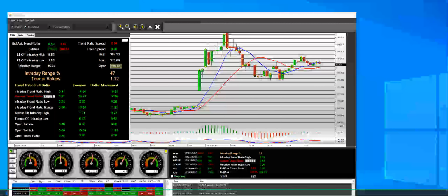Here we go. Super gap up. DXCM, one of our major leadership stocks, but we make the high. And guess what? We put that high in at 389. The low was 373. How to trade bull market gaps.